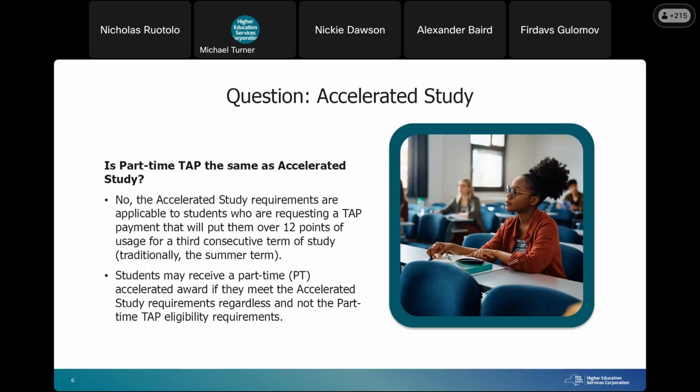And so while students can receive part-time accelerated study awards, part-time TAP just deals with regular terms that are non-accelerated, and there are special requirements that we're going to cover in this session that they have to meet to get part-time TAP. But for accelerated study, if they're part-time and you've determined, for example, that summer or fall term is going to be their accelerated term, then they have to be reviewed for the specific requirements under the accelerated study program, which still has a 24 credit prerequisite that part-time TAP no longer has.